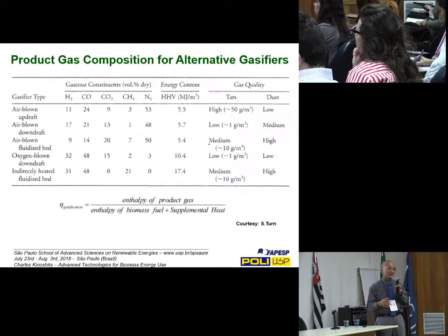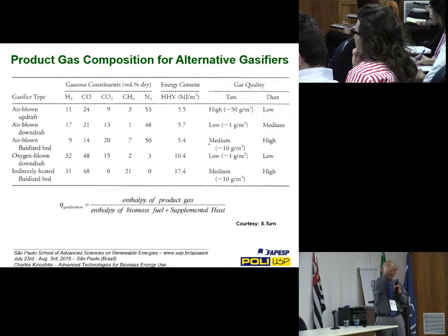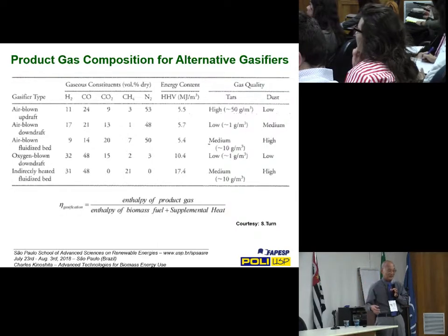And there are other indirectly heated gasifiers. You could have, for example, a gasifier that's somewhat fluidized bed, or it could be an updraft, downdraft, but you could have tubes inside, what we call fire tubes, okay? So these would be tubes, and what you would take is maybe gases that you're producing, take part of that, combust it, and put it back into the tubes. That way you would have high heat transfer, but you're not putting any oxygen into the gasifier. You're getting the heat externally, okay?